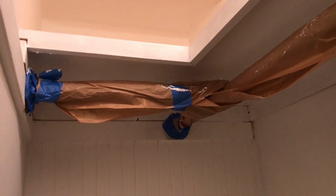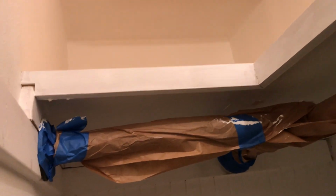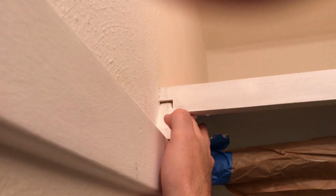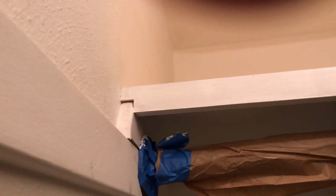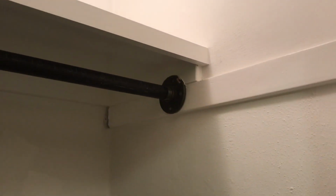Sanding. My wife painted and wrapped the clothes bar so it didn't get any paint on it. She did a good job. So we will caulk all the holes and all the gaps, and it looks like we got a little bit of run right there. Closet is painted. At least the shelf is.